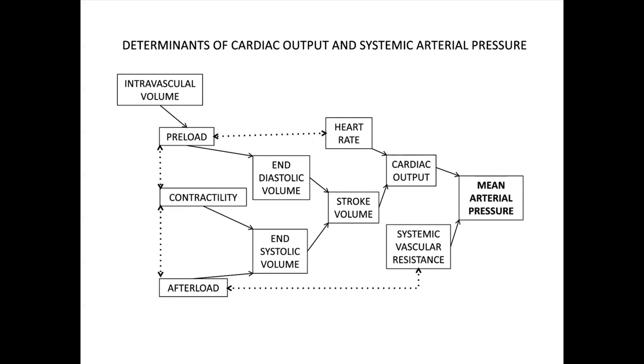Now if we head up and look at cardiac output, cardiac output has two factors: your heart rate and your stroke volume. Heart rate's pretty straightforward. Your heart rate's 70 beats per minute. And then whatever volume per beat is ejected from the left ventricle is what you have for cardiac output.